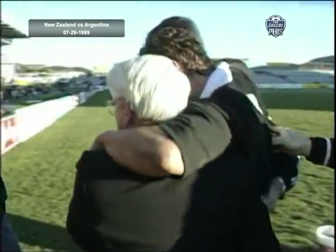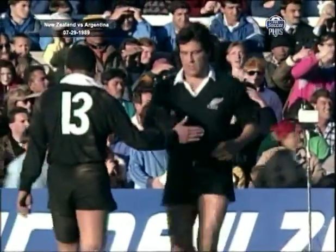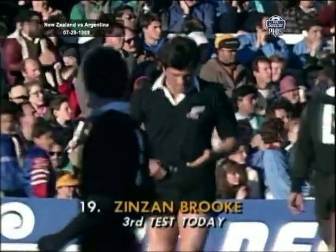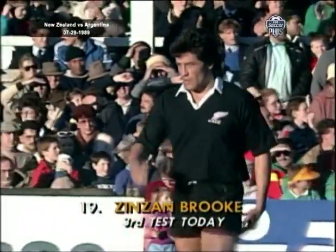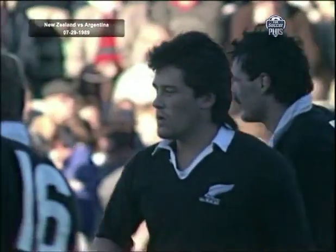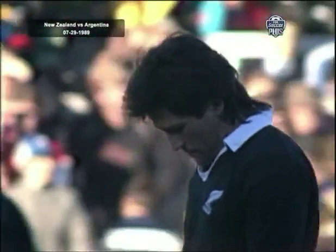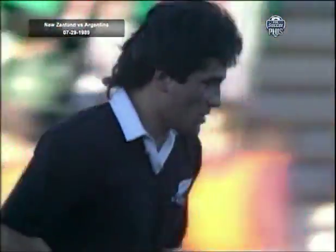So Dr. John Mayhew, Dr. Bill Treadwell taking Michael Jones from the field, which means coming into international rugby for his 2nd international, and listen to that for Zinzan Brooke. What a welcome. Well, that will warm the cockles of the hearts of Aucklanders to hear that Wellington welcome, a New Zealand welcome for Zinzan Brooke coming into the game.